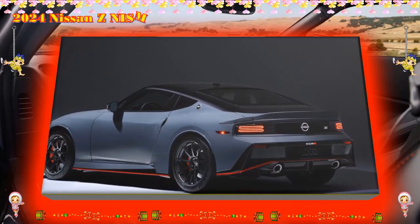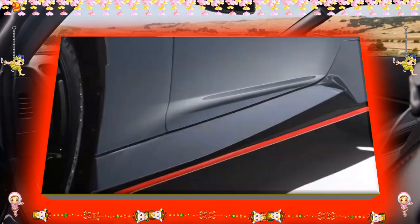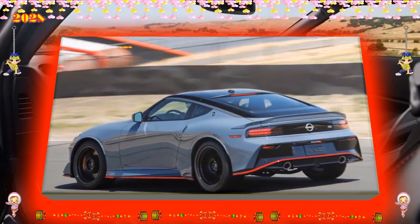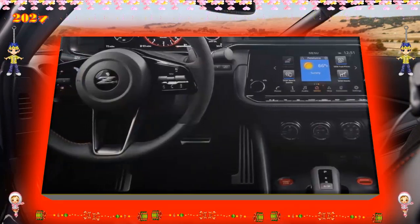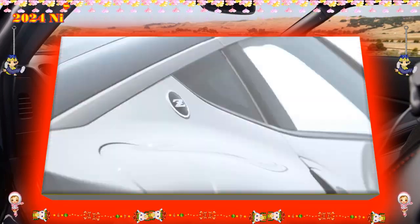The extra kick of power and the retuned suspension means you can really hammer this car hard, be it on a canyon road or on the track. And even though it lacks the manual gearbox that many buyers do want and expect of a car like this, see Toyota Supra, the thoughtful performance upgrades elsewhere make the Z Nismo a more exciting proposition than the base car.